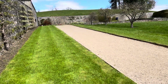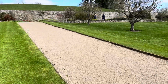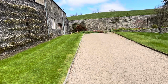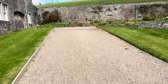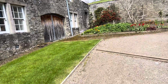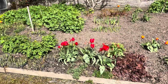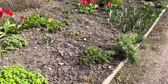A few flower beds at the top here, tulips and stuff, and some box hedging, topiary. There's a little workshop come house thing in each corner of the garden as well. The tulips are starting to come up. Some hostas.